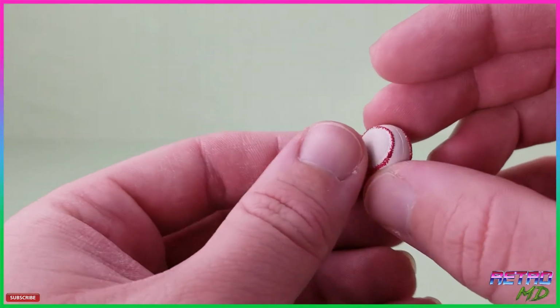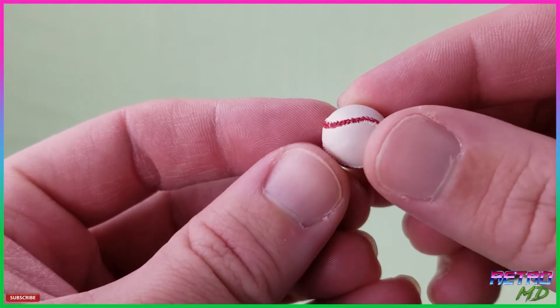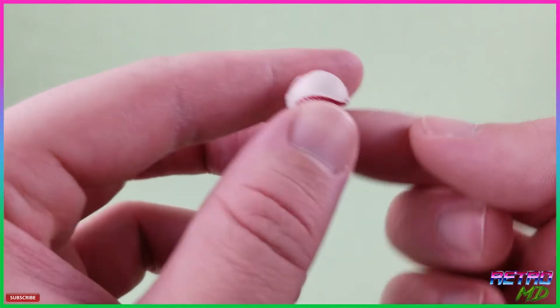Speaking of the baseball, here's a look at it. Like the other accessories, it is a hard plastic. The stitching is sculpted and also painted red. It looks just like a real baseball.